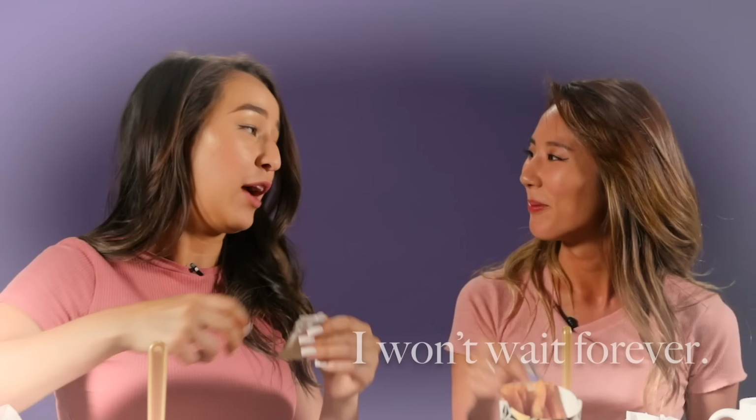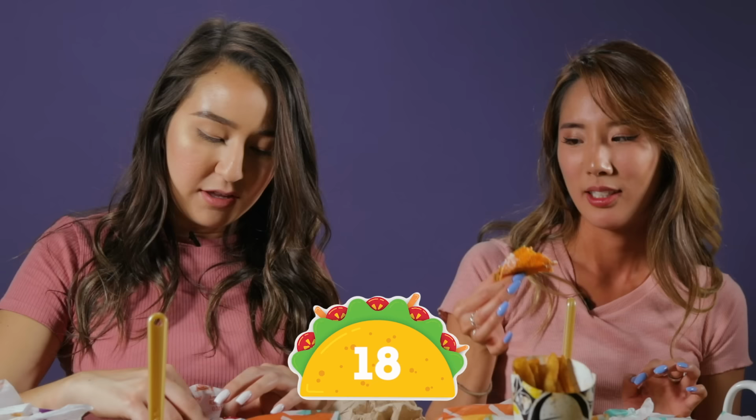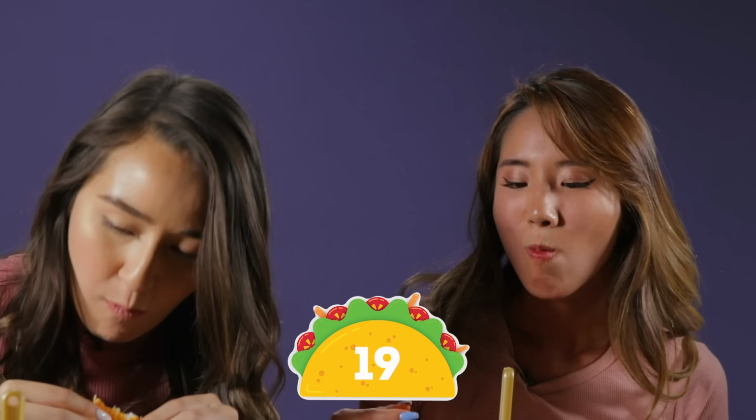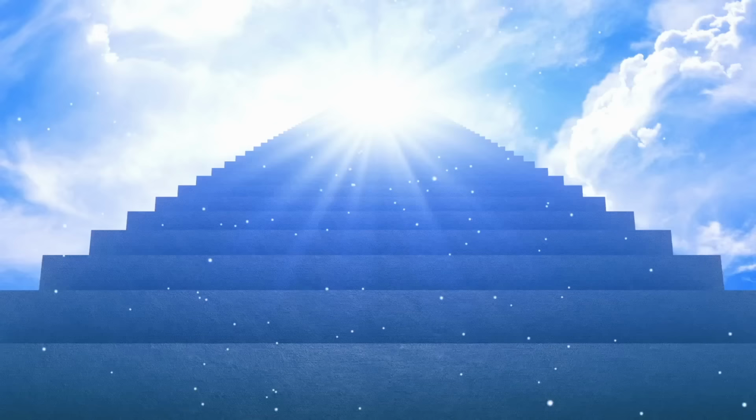On the count of three. Three, two. Endurance round. Oh my God, I'm sweating. Okay, I have my last bite to... After you finish this 20. Okay. Cheers. 20. Made it to 20 tacos. We get our next taco fact. Taco fact!